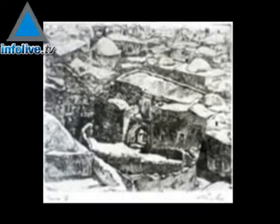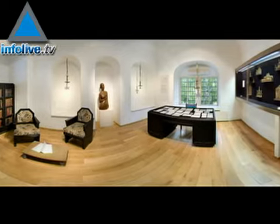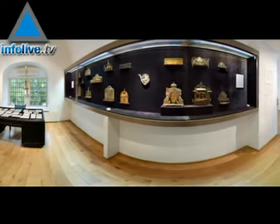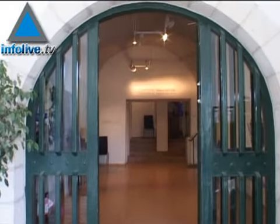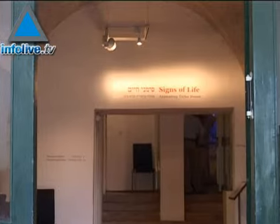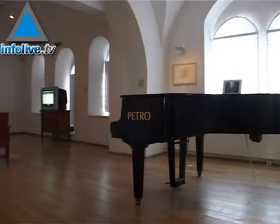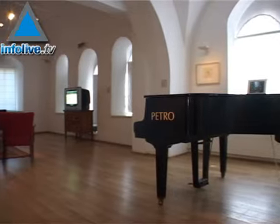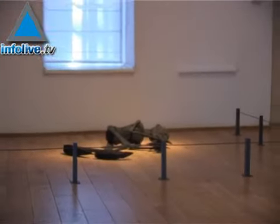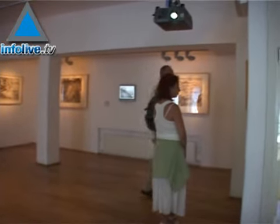As a token of her love for Jerusalem, Anna Ticho bequeathed the house and all of its collections to the people of the city to serve as a public center for art. Today, as part of the Israel Museum, the Ticho House is featuring an exhibition entitled The Signs of Life, which seeks to animate the house to present signs of life in a space that has been frozen at a certain moment in time. The exhibition includes works by young Israeli artists in a number of mediums, including video, animation, sculpture, and video installations. Info Live TV traveled to the historic museum to see what this fascinating exhibit was all about.